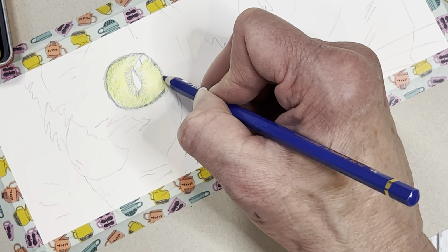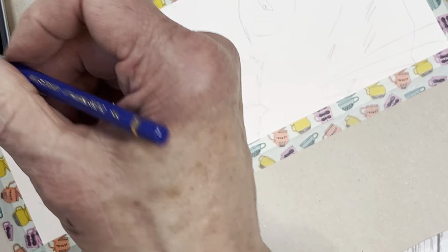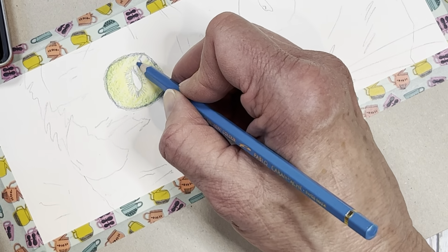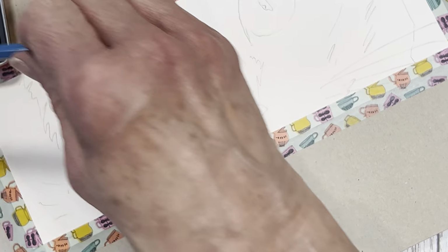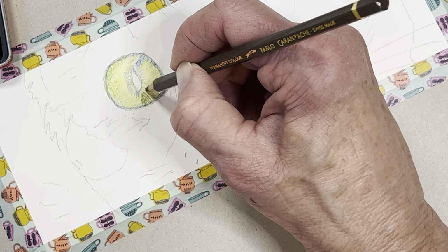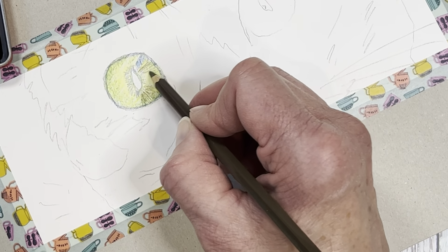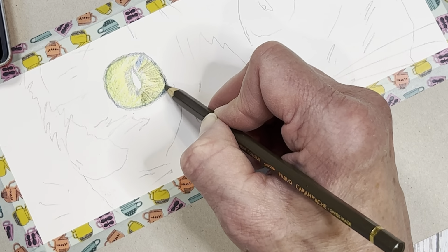So I'm just kind of trying to get more color on the outside and continue with the radial designs. I am having absolutely no issue layering whatsoever. This is the cobalt blue that I'm going in with for the reflection. And now I'm going in with some of the umber to get some of the darker brown shades in, some of these little striations in the pupil. And let's see, I think I'm going to skip ahead.